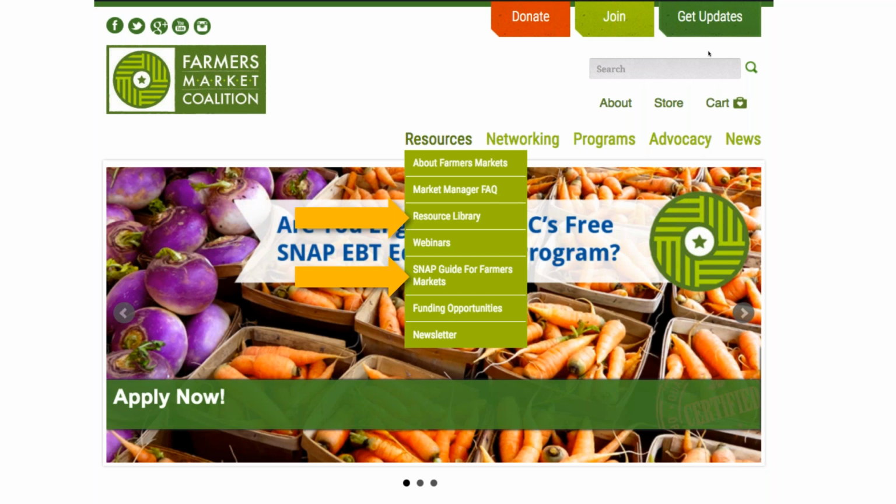The first is the resource library, and that is a compilation of about 500 resources from markets across the country for a variety of topics. We have anything from vendor applications to board bylaws and pretty much any sort of template you could need for your market. We have a whole section on SNAP resources. So definitely go to the resource library, check out the SNAP resources, and also remember that you can submit things to the resource library so that your partner markets can also see them and share and learn from them. So if you have a great SNAP resource, please do upload it into the resource library.